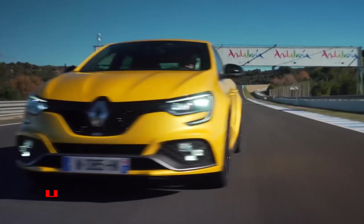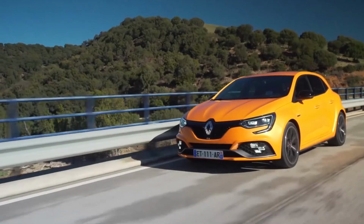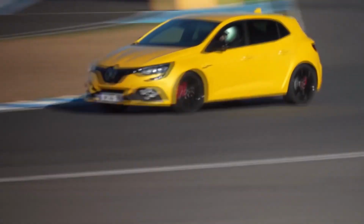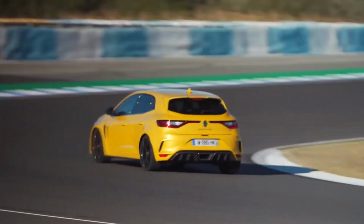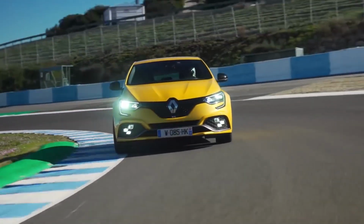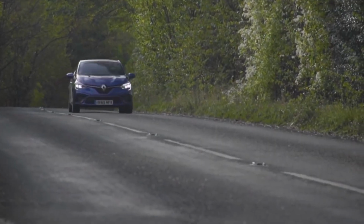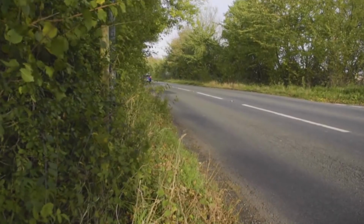or dual clutch. The chassis comes with a limited slip diff and optional cup setup that transforms it into a track weapon. 4-wheel steering helps you park easier and keeps the car stable at high speeds, making it feel smaller and quicker than it really is. Owners rate reliability around 4 out of 5 because Renault builds these with race car engineering.